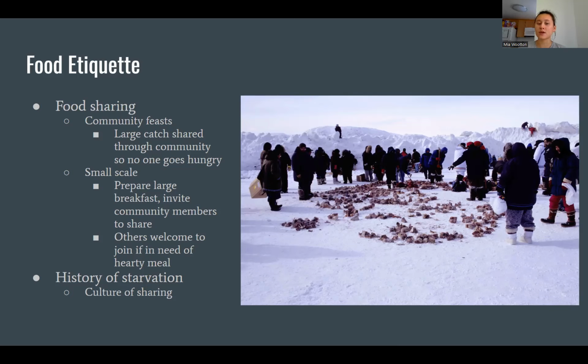This also happens at a small scale. For example, I read a story about a family that had a practice of making large breakfasts, inviting people from their close community, and their neighbors, their family, and they always had extra food for anyone that needed a hearty meal in the morning. And part of this comes from a history of starvation, which is fairly common in most hunting gathering societies, but it leads to this culture of sharing, which is really important to the Inuit people.